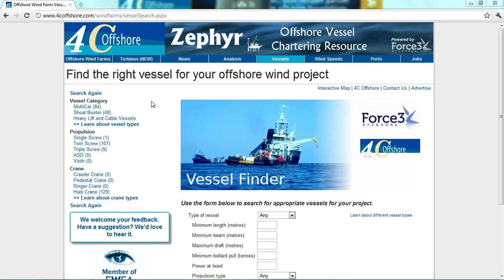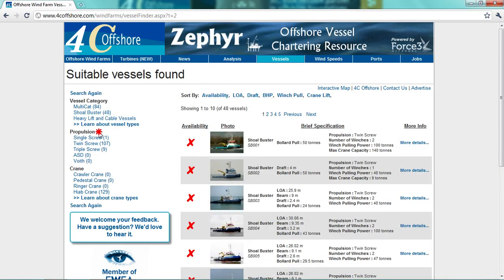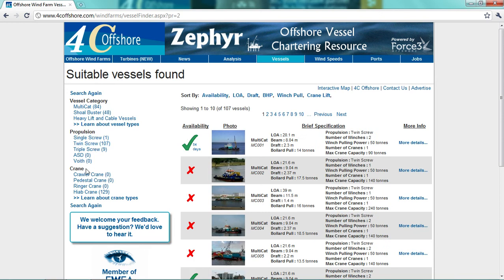It will also be possible to search by a particular vessel category that matches the charterer's needs. For example, Shellbuster. Filtered by propulsion, in this case twin screw, and crane type, high-ab crane.